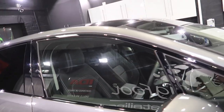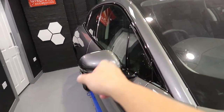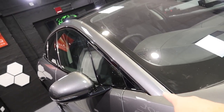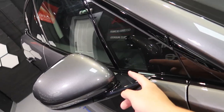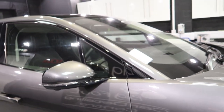It's Thursday, and as you can see, prepped the pillars and the wing mirrors. Never done wing mirrors before. Gonna be interesting. Philosophy should be the same, and the customer is also having the A pillars done, so it's gonna be interesting tucking that into here. So I've prepped both sides. I just want to hand polish in here, make sure we're gonna get a really good bond, and stick that on.